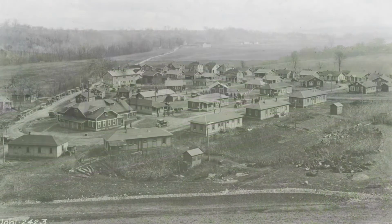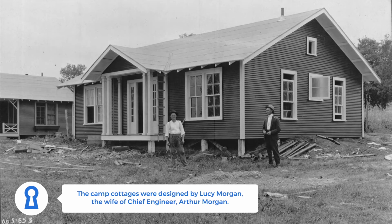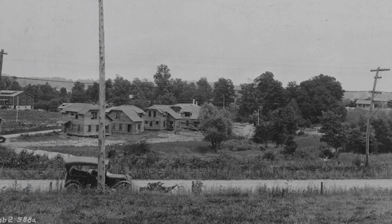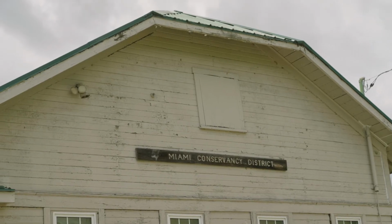So at each dam there was a camp, and this area that you can see here was full of cottages and bunkhouses, had a school. About 200 people lived right here. Families lived with them. During 1918, they had a flu pandemic right here in this village. Yeah. The building there, which is our current maintenance garage, that was the mess hall for the camp.